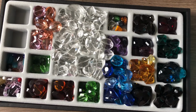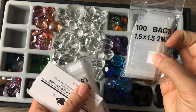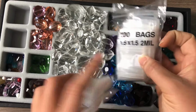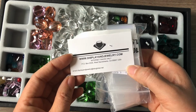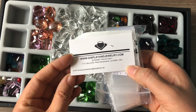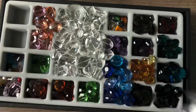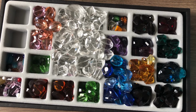I also just got some, they had a lot of packaging stuff there. I just got some 1 by 1 or 1.5 by 1.5, 2 mil plastic bags. These are perfect for storing smaller beads. And the name of this place was displayandjewelry.com. Internet sales only. So they showed up at this show, and I can't remember the name of the show, I'm so sorry. But it's behind the 22nd Street show if you've gone to that one. This year I didn't buy anything at the 22nd Street show. I was a little disappointed, but you'll have that sometimes.